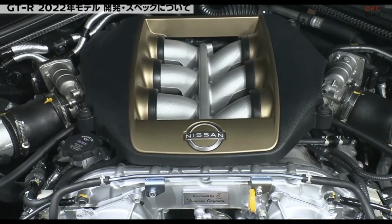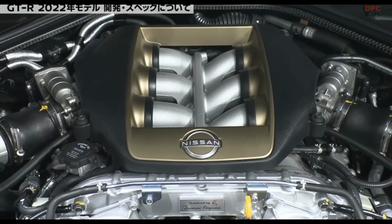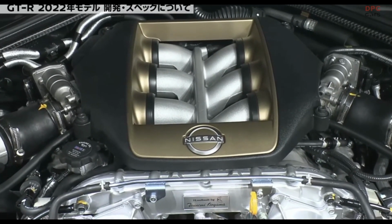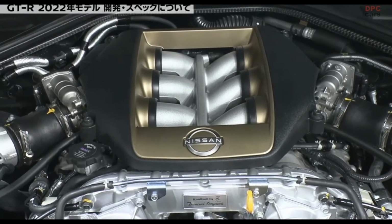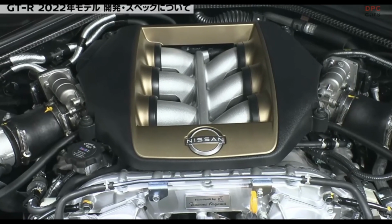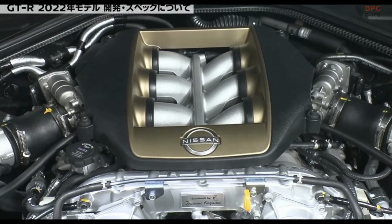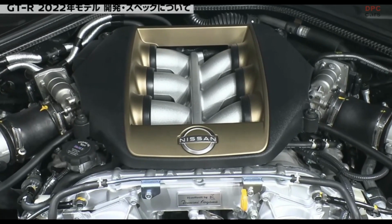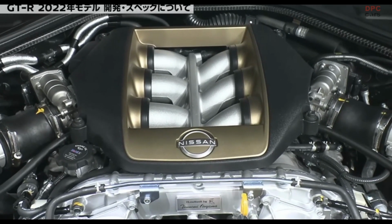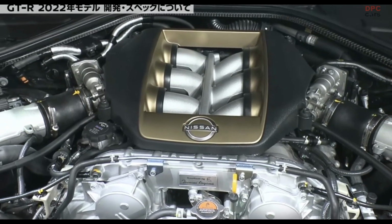And because product planners wanted to make it just for the limited volume, we developed a new color. And this paint, engine room will be very hot. So it's totally different from body color because it will be used in extreme conditions. So we had a hard time to develop this color gold. But please take a look at the total coordination of T-spec. So that is why we developed this new color.